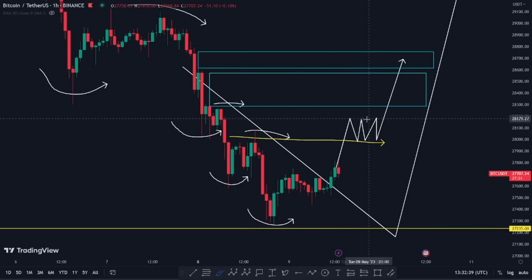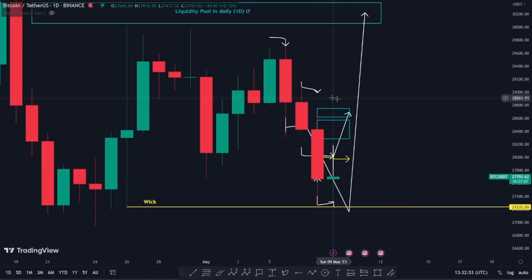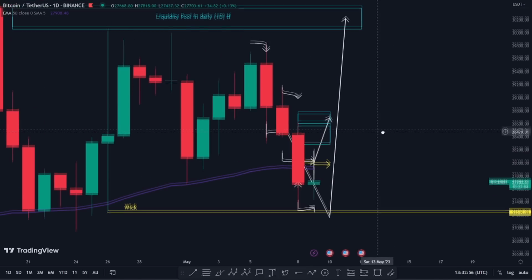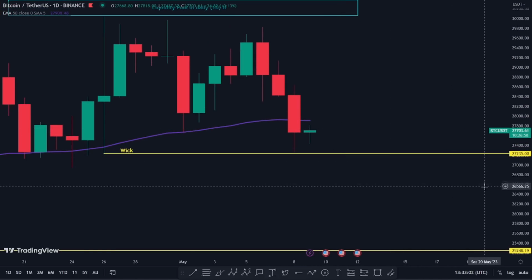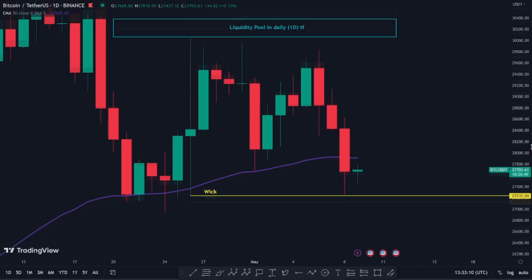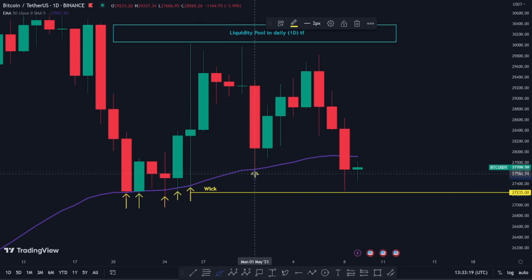Also, very important, this zone here that I'm telling you, well, this yellow line, if you notice, that's around 27,900 or 28,000. Now, if you go to the daily time frame, you're going to notice that this zone is also the 50 EMA. Okay, let me remove this because there is a lot of things going on there, so you can see it better. This worries me, to be honest, because you can see that the 50 EMA was our support for 6 times. Here you can see 1, 2, 3, 4, 5, 6 times. So this is the support for 6 times, and yesterday we lost it. We closed the daily candle below it.